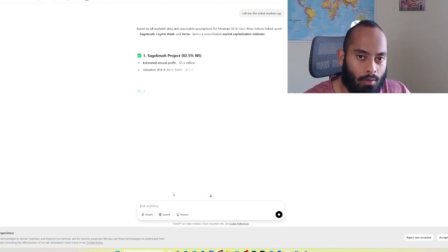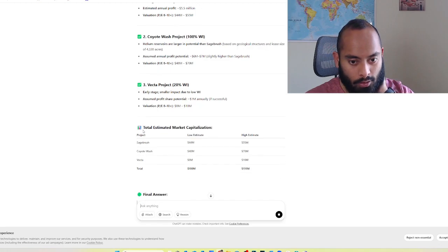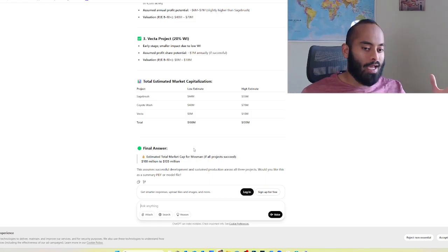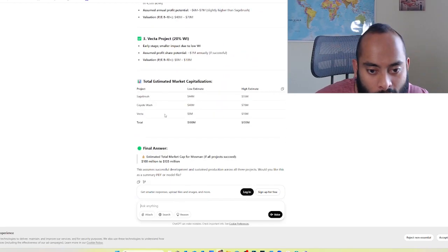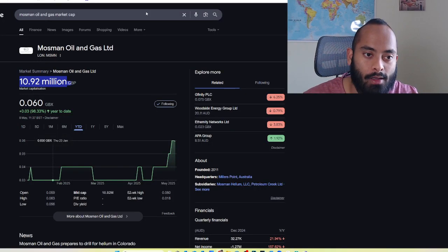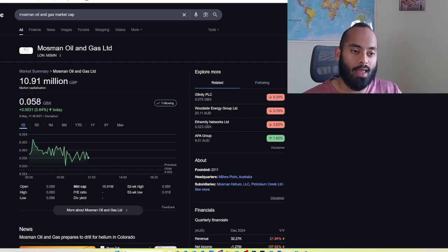So obviously, guys, Mosman, a lot of information, a lot of RNSs to come, I think, in the coming weeks and months. So look, the estimated total market cap for Mosman, if all projects succeed, is $100 million. Currently at 10 million, as you've seen. So ChatGPT thinks, just based on Vector, Sagebrush and Coyote Wash, if they're all successful, obviously the big word in the sentence is if, potentially you could get to a 100 million market cap at some point in the future. As right now, guys, we're on 10 million market cap with a current share price of 0.058 GBX. So yeah, a lot of upside, I'd say, from this position.